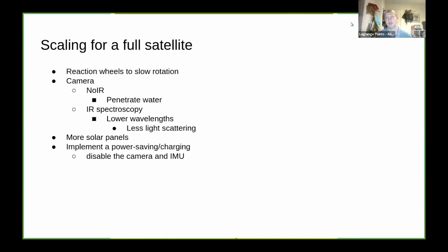The one that we had wasn't able to match the power drain of all of the peripherals when attached to it, so it wouldn't have been particularly useful for charging the battery. If we were able to use 2 or 3 or cover multiple sides, we would be able to deal with that problem. Also, we would implement our power saving and charging mode, which we did design and code, but wasn't practical to implement for our small scale testing. All that does is disable the camera and IMU and restarts the satellite in order to give it more time to charge.